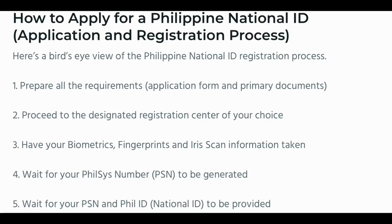How to apply for a Philippine National ID? Prepare all the requirements, application form, and primary documents. Proceed to the designated registration center of your choice. Have your biometrics or fingerprints and iris scan information taken. Wait for your PhilSys number, PSN, to be generated. Wait for your PSN and Philippine ID or National ID to be provided.